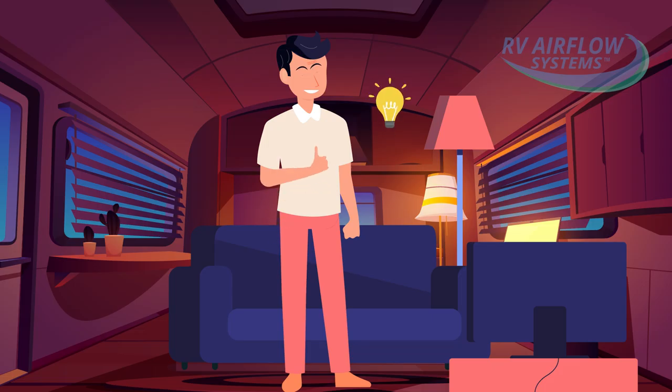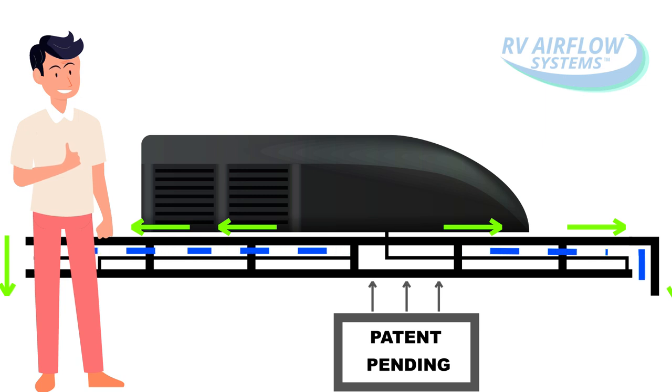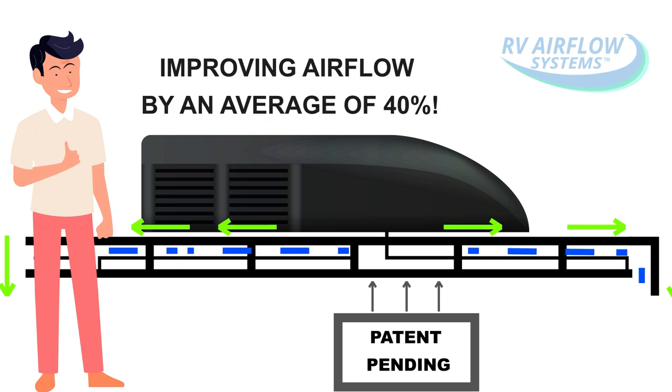So Richard and Joanne invented the RV airflow system, a specially designed module installed in a plenum, the space between the AC unit and the cover plate, to capture 100% of the AC airflow and optimally direct it into the ductwork, improving airflow by an average of 40%.